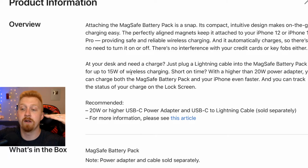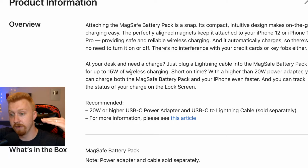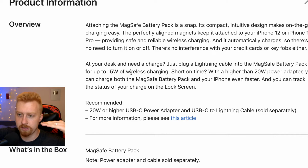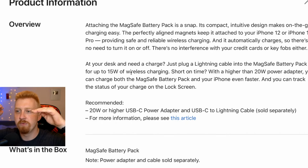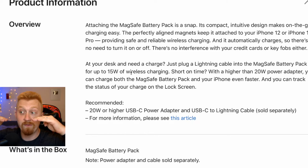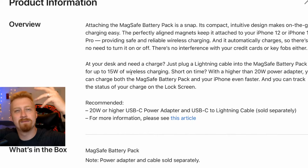You'll see the percentage of your iPhone go up, but the pack will pretty much stay the same until the iPhone is fully charged or mostly charged, and then the pack will start to trickle up a charge. Whereas if you plug in a lightning cable above 20 watts, that's when you'll start to see the iPhone go up at 15 watt charge rate and the pack go up at a decent rate.